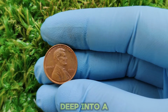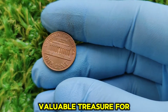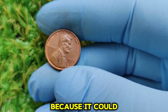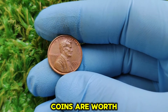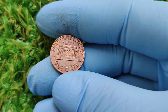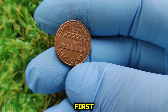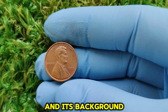Today, we're diving deep into a coin that's not just a piece of history but also a valuable treasure for collectors. If you've got a 1971 Lincoln 1-cent coin, you might want to stick around because it could be worth a lot more than you think. In fact, some of these coins are worth a jaw-dropping $48,927. So, what makes the 1971 penny so special? Let's find out. First, let's take a quick look at the 1971 Lincoln 1-cent coin and its background.